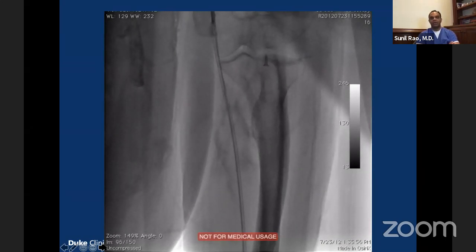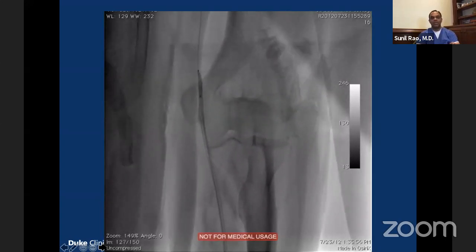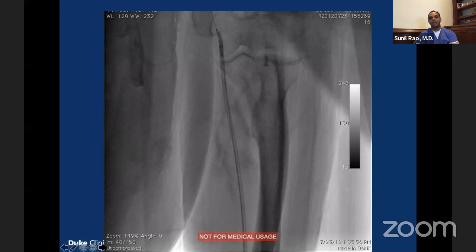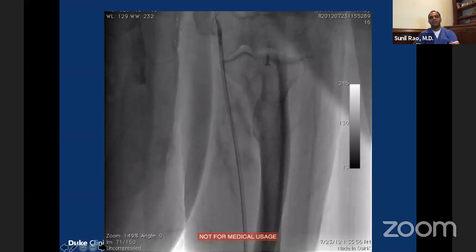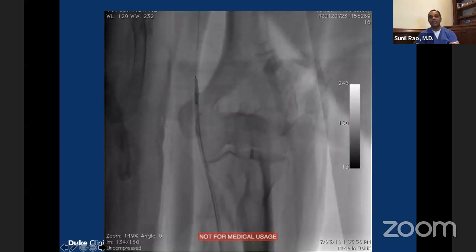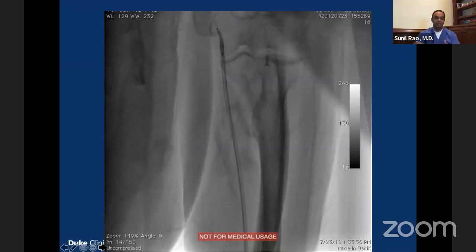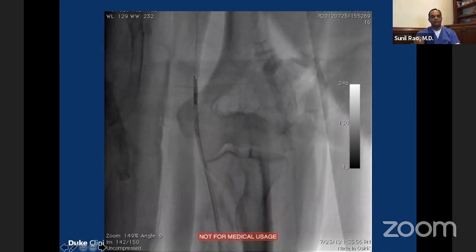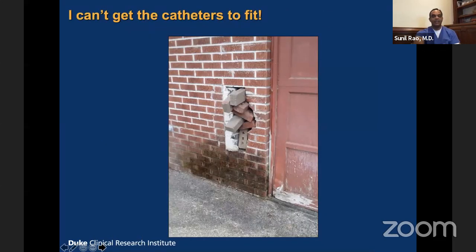Ethan Korngold recently posted on Twitter a great case where he used balloon-assisted tracking to deliver a MitraClip device. You can use it to deliver large bore sheaths. You can actually use a 1.25 balloon through the end of a thrombectomy catheter, manual thrombectomy. I don't know if you're all doing much aspiration anymore. We're certainly not, but sometimes you need it. And if you're having trouble delivering it, put a 1.25 balloon through the end of that, and it'll deliver very nicely.